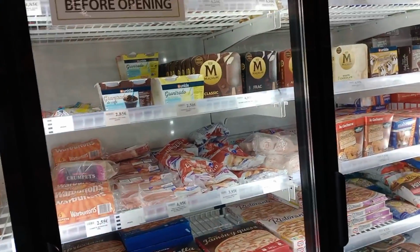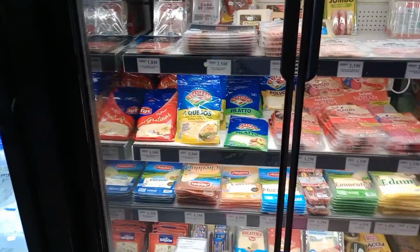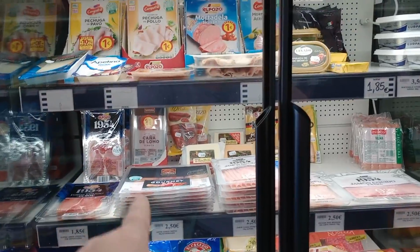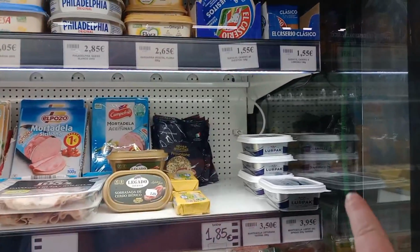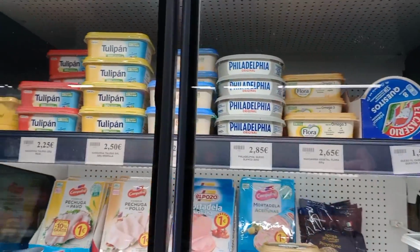You've got pizzas, ices, all sorts of stuff really. And sandwich meats, really quite good value. $1.35 for a bit of cheese. Your hams are $2.50. That's good, that. $2.50 for your ham on there. Oh, you've got Lurpak butter, $3.95. Philadelphia, that's not a bad price, $2.85.